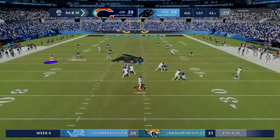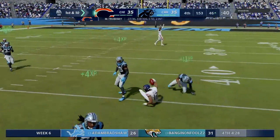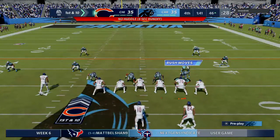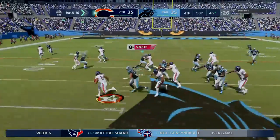Looking to throw, Trubisky on 1st down. He's got the hook up to Miller. And he'll be taken down, but not before he gets into enemy territory. Mark that down as a pickup of 13, and the Bears have the 1st down.